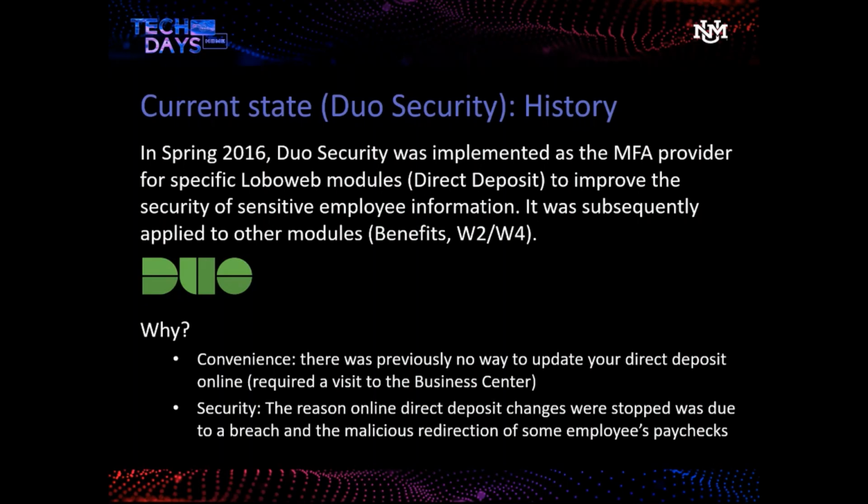Because at that point, if that same scenario recurred, which is, the user account gets compromised, someone logs into LoboWeb on their behalf, they can't complete the login and they can't get access to direct deposit because they're not going to have the user's multi-factor device to complete the process. So I think that Duo was great, and it did definitely bring the convenience of bringing the direct deposit change back online versus in person, and it definitely improved the security of that. I don't think there have been any instances of redirected paychecks since this has been implemented.